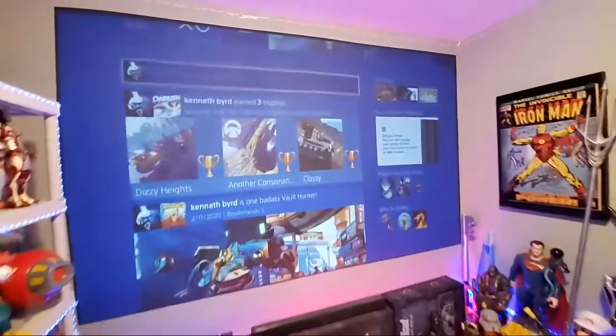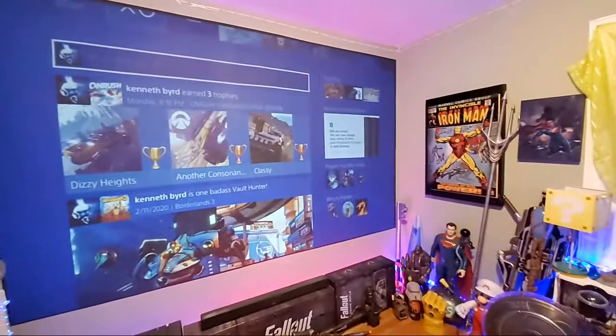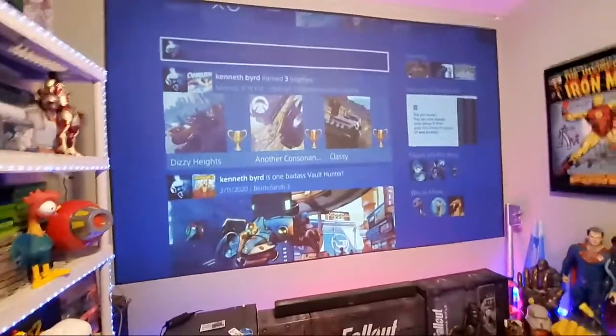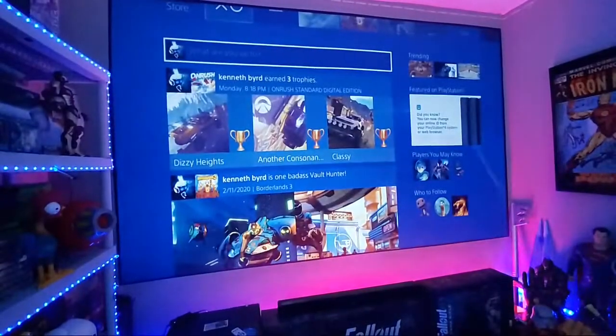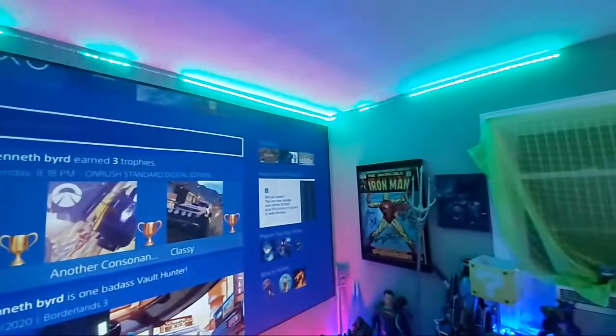So what I'm going to do with the chasers, well, first things first, these are the regular LEDs right here. But I'm going to show you what the chasers look like. Turn my lights out here for a minute so you can see what the chasers look like. There's the chasers right there.